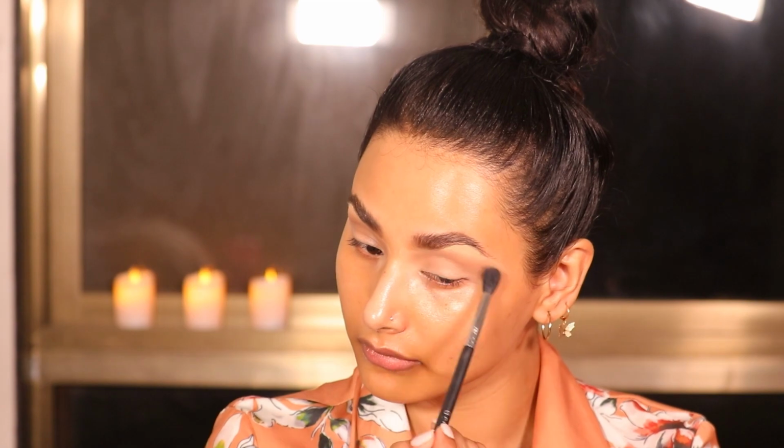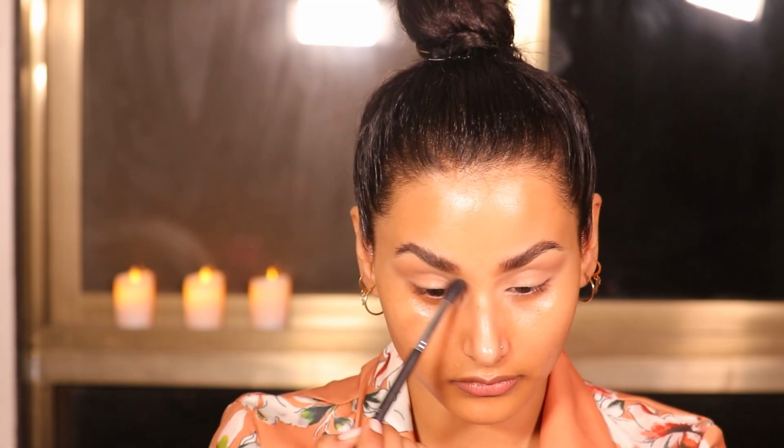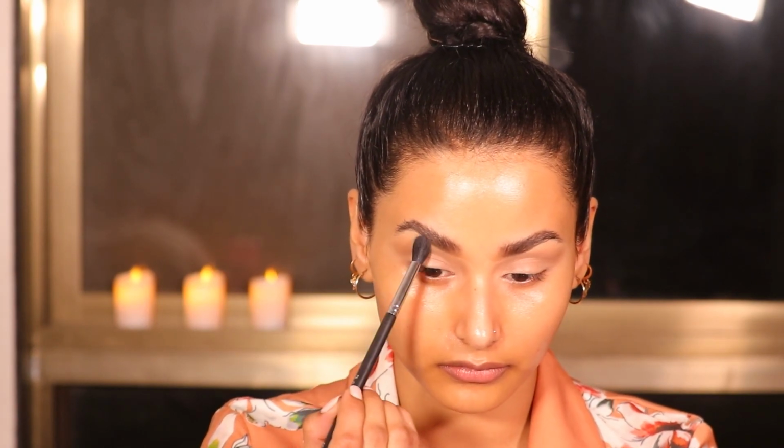Make sure your eyeshadow is blended well, starting with the transition shade. So this is going to act as a background. I'm connecting both the ends of my eyes. Just like that. Yeah.